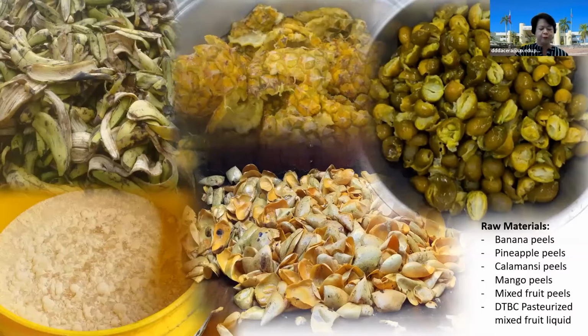Waste from fruit peels pose increasing disposal and pollution problems as they represent a large fraction of the fruit. One mitigating measure to address this concern is conversion of this waste into high-value products. The general objective of the study was to investigate the potential of using food processing waste to produce value-added products.